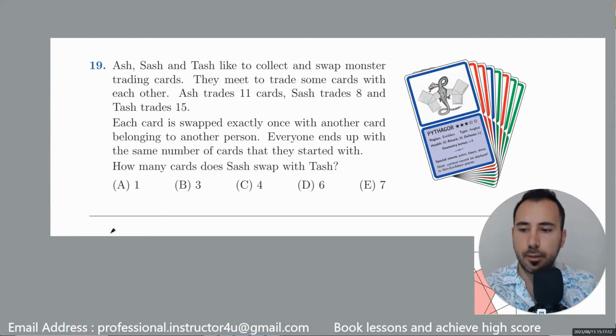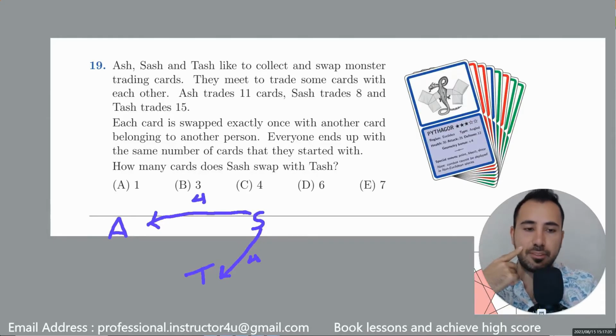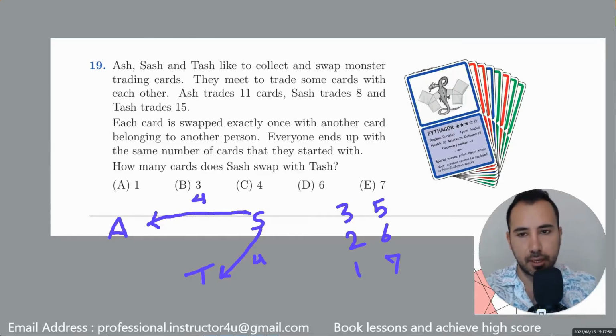So not very hard. We're going to have A, S, and T. Which one is the smallest number? Sash trades 8. Remember, if S, for example, gives this person 4 and this person 4, well, they have to return the same number. So this will be 4 back from A and 4 back from T. Remember, this number plus this number, 4 plus 4, has to be 8. It could be 3 and 5, 2 and 6, 1 and 7, maybe 0 and 8.